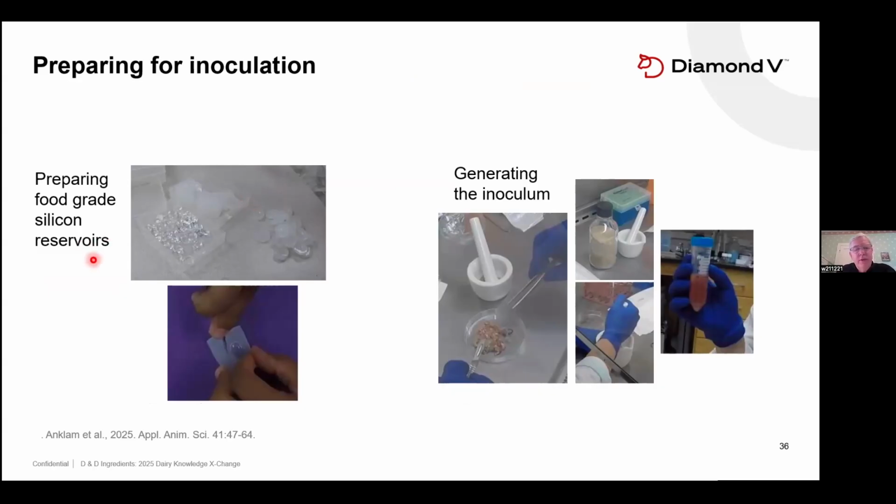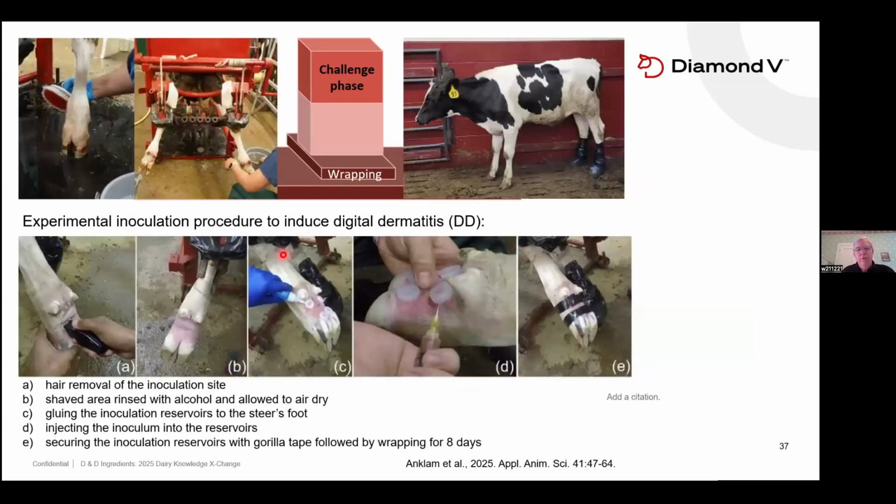And they also made these silicone wafers, which were a round disc that had a really neat little concave depression on one side of them. And I'll show you how that was used then. So again, those steers have been wrapped up for a full week. Now it's the 8th day. They take that wrap off, clip the hair, dry the feet up really good, and then glue those little discs on to 4 different spots here, right above the bulb of the heel and right below the dew claw. So 4 spots they're glued on.